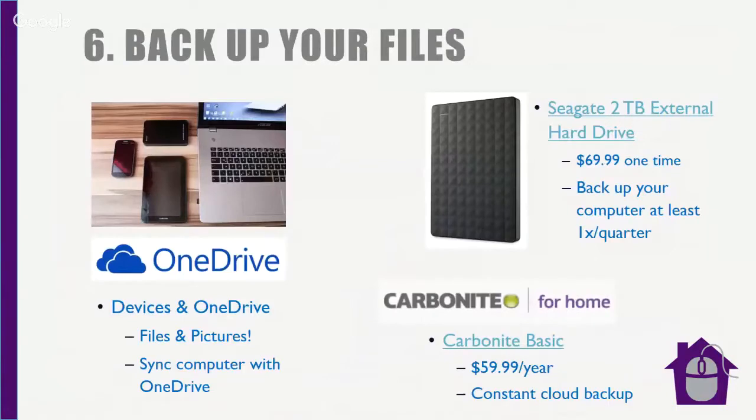So you have your devices, you have files and documents on it, you have pictures on it. You're backing it up with OneDrive because you're syncing to OneDrive. So that's 2 versions of it. At least, in my opinion, at least once a quarter, if you can do more, awesome, but at least once a quarter, you should take an external hard drive, plug it into your computer, and back up what's on your computer. And so at this point, you would have a OneDrive version, your computer's version, and the external hard drive.